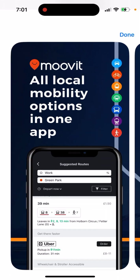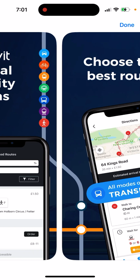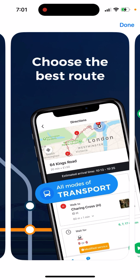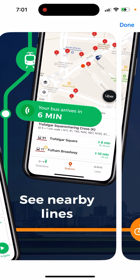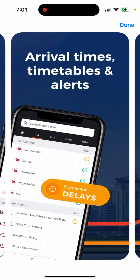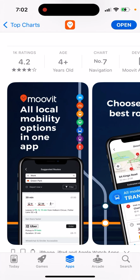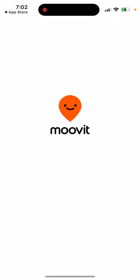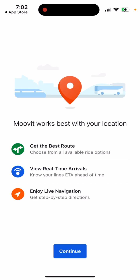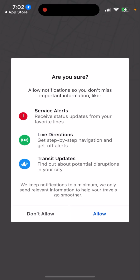I'm not sure about that. They're integrating all of these schedules into their apps as well. So here, you can just choose the best route, see nearby lines, find shared mobility services, all lines in your city, arrival times, timetables, and alerts. And then you can just enjoy the smoother journey. Then you can enable this app, get started, and let's see how it works.